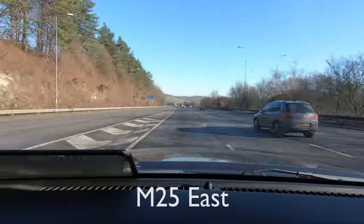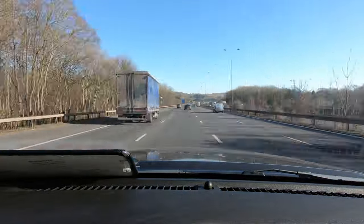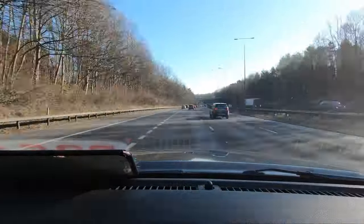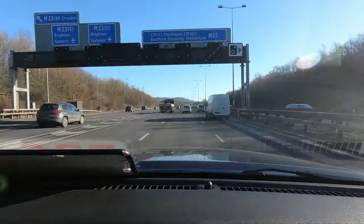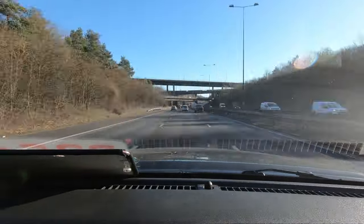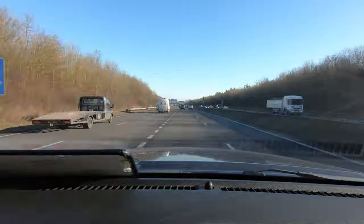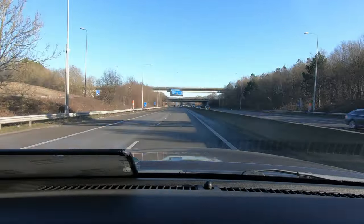So the truck I'm delivering today, I'm actually quite familiar with. I collected it from Huddersfield earlier this week. So I didn't film on that day, but I drove it well over 200 miles all the way back from Huddersfield, back down to TMC Oakhanger, and it's been there for a couple of days having a service and an MOT, and it's now ready to go.